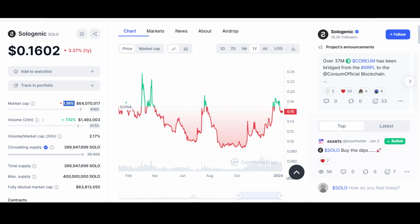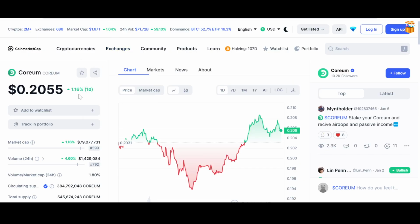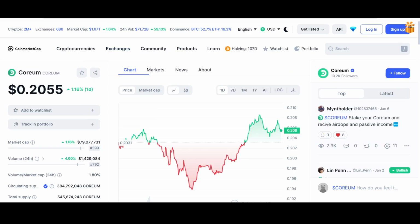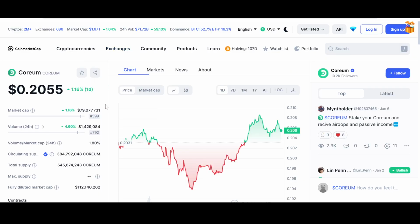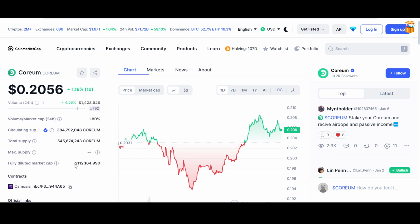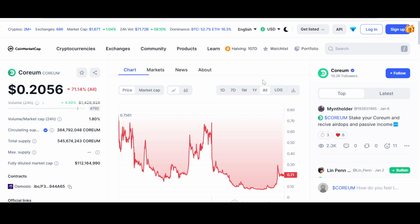It was a platform, and COREUM is a layer one, basically. It was basically built initially to enhance the use case of Sologenic. Sologenic was initially an XRPL project, but now COREUM is an integral part of what it is doing. $79 million market cap, fully diluted market cap $112 million, guys. It is a layer one, ISO 20022 compatible.